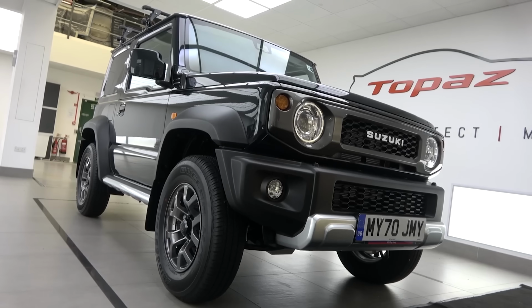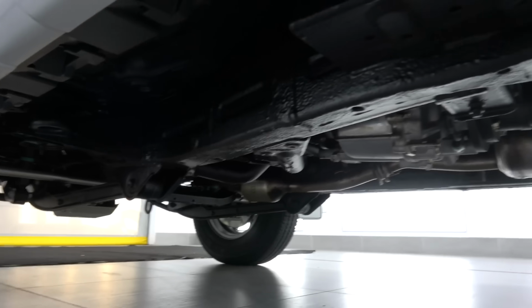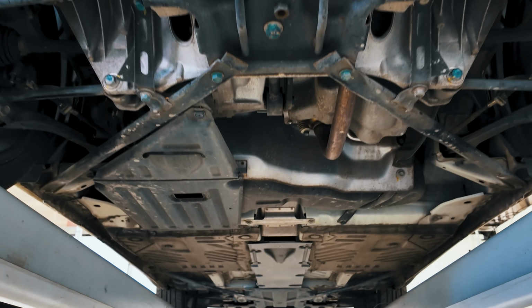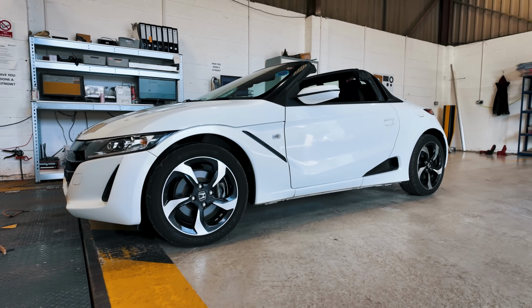And it's why when I bought my Suzuki Jimny, I chose to add some extra underseal to it, so I knew it would be more likely to rust than an equivalent European model. Anyway, maybe I'll do the same treatment to my S660. But as the car's looking good so far, let's see if it's actually safe to use on the road.